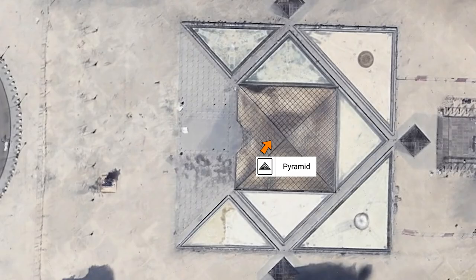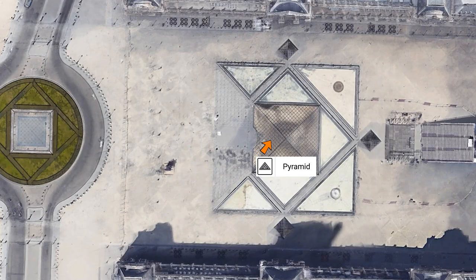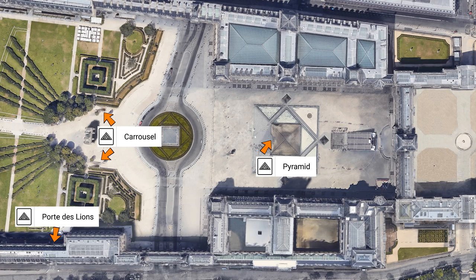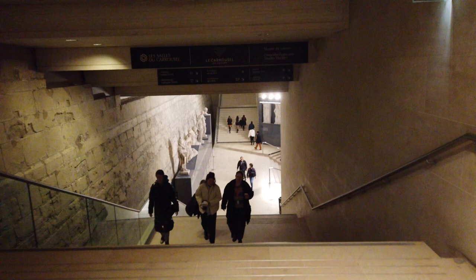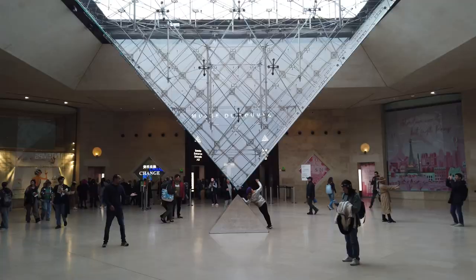The pyramid entrance, located at the main courtyard, is the most iconic and visually striking entrance. It provides direct access to the museum's central atrium and serves as a popular choice for many visitors, but it can often have very, very long lines. Consider using the Porte des Lions or Carousel entrances as alternatives to avoid the crowds. The Carousel entrance provides access to the main atrium from the Carousel du Louvre underground shopping mall. It can be used if you already have a ticket, which should be the case if you follow tip number two.